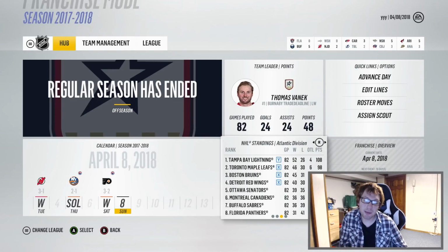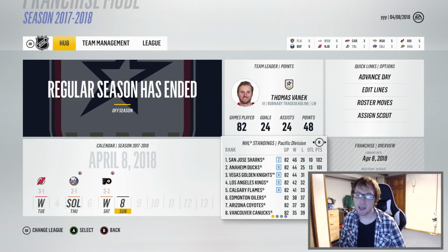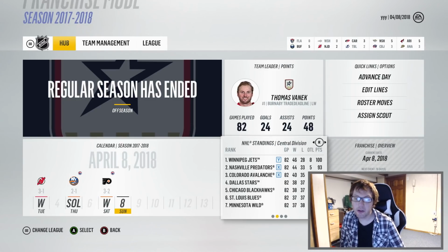And as you guys can see from the standings right there, Tampa Bay, Toronto, Boston, pretty much how it will end up in the regular season. Metro: Pittsburgh, Columbus, New Jersey, Washington, Flyers in there right there as well. Hopefully, Flyers will be able to make the playoffs. San Jose, Anaheim, Vegas, Kings, Calgary. That actually pretty much makes sense. Winnipeg, Nashville, Colorado. Yeah, kind of makes sense.